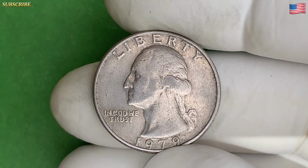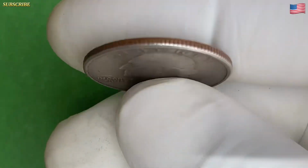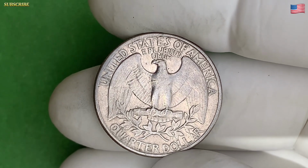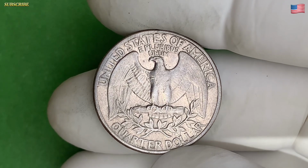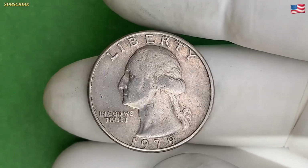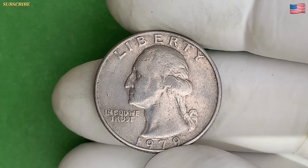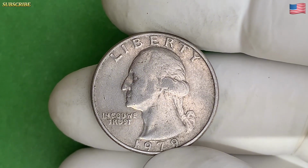The Washington quarter has a long and storied history, first introduced in 1932 to commemorate the 200th anniversary of George Washington's birth. Designed by John Flanagan, the obverse of the coin features a stately profile of the first President of the United States, while the reverse during this period showcases a proud eagle perched on a bundle of arrows, symbolizing strength and readiness. For decades, the Washington quarter remained a staple of American currency, trusted by millions for its reliability, and used daily for everything from vending machines to parking meters.